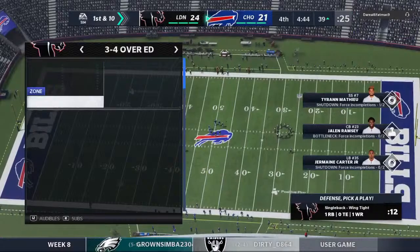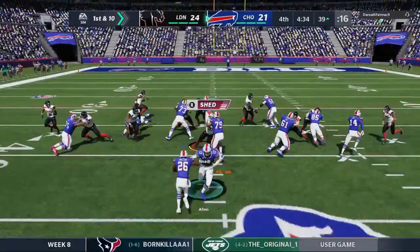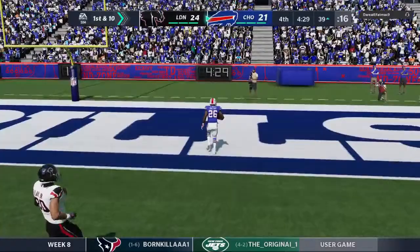So on the other side of the field now, it's first and 10 as they've got things rolling on this drive. They will run with Singletary. Through an opening, and there he goes. Touchdown, Chicago!